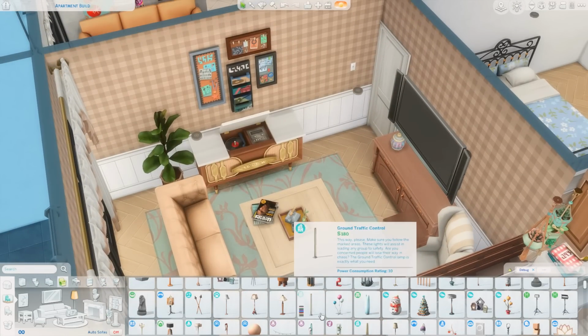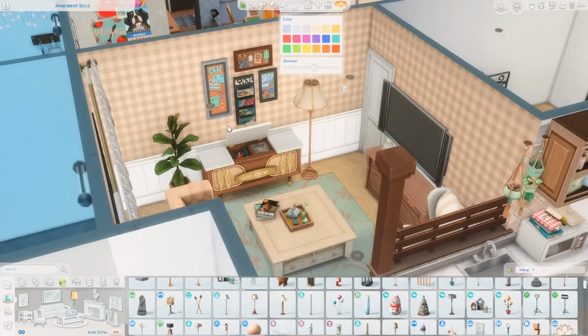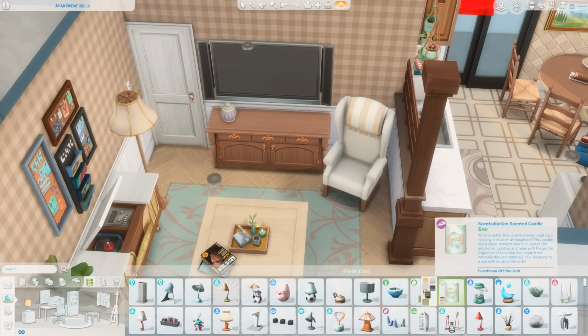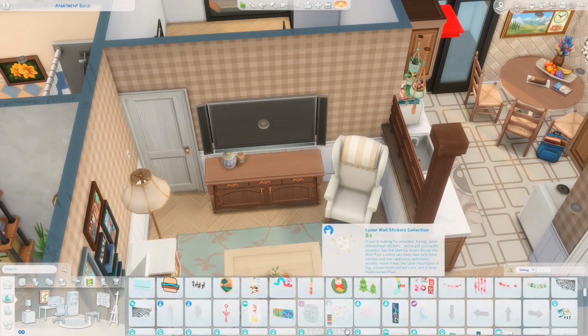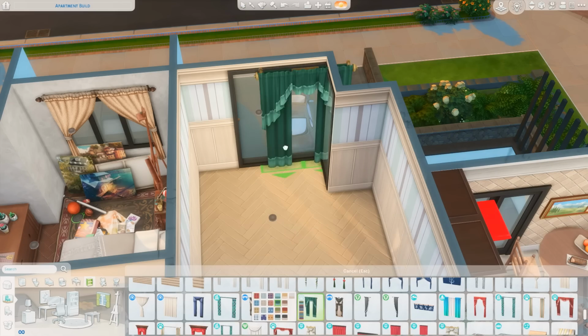And a couple grandparents builds ago, I added this candy dish from the Paranormal Stuff Pack, and I just thought it was so cute and really reminds me of my great grandmother, who always had a candy dish out on her coffee table. So I thought to grab that and add it in here as well. I thought it was a cute idea.